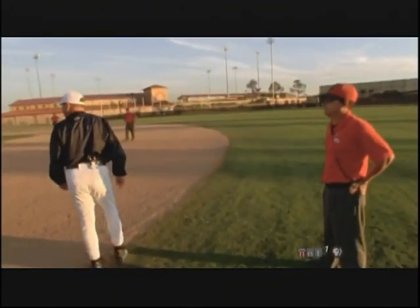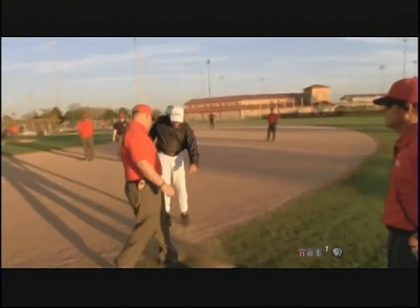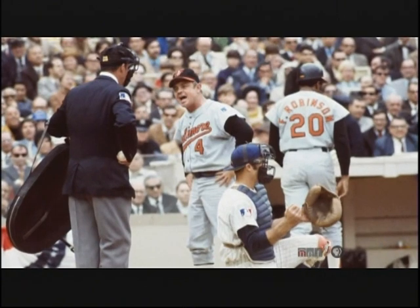A lot of what I teach comes from personal experience. I dealt in my era with some of the biggest names in managing, like Earl Weaver. He was a real challenge. Earl and I used to go round and round like Earl did with every umpire that I know of.